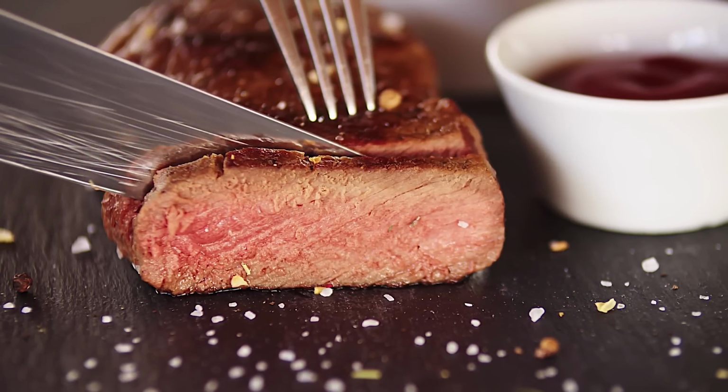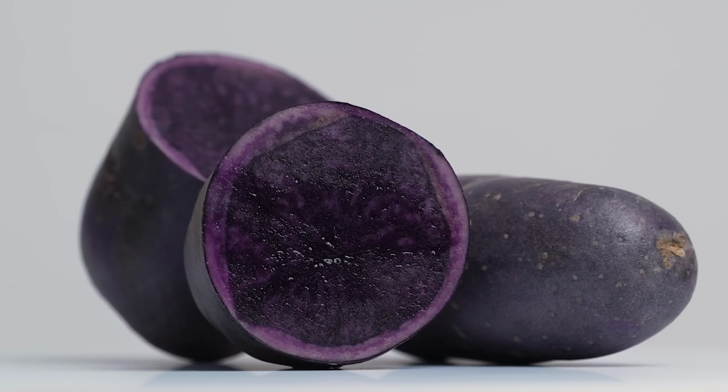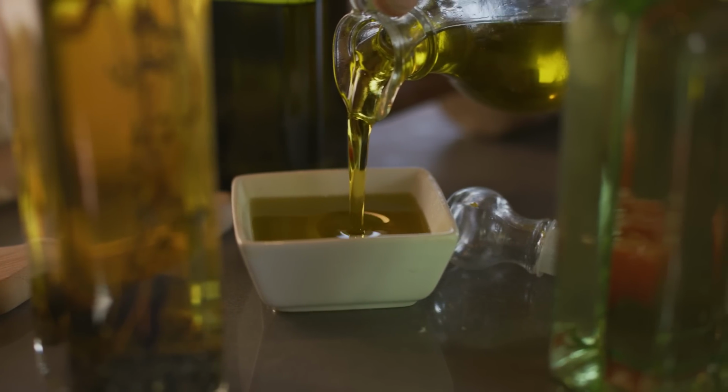You can also make these kind of bowls. Whatever protein you made the night before, bring it into the lunch the next day. Put it on the side with some kind of purple potato, steamed broccoli or something like that. Drizzle with more extra virgin olive oil. All of this can be so simple when you put it together.